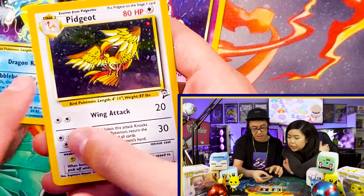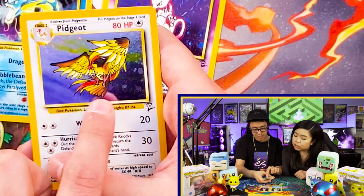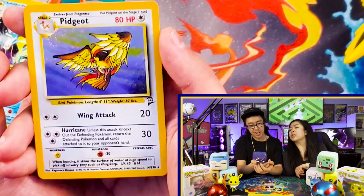Let's take a look at this one. Has a swirl right there, right underneath the P. Look at that. You see that? And then you got these big spots. I think they call them Pokeballs because they kind of look like a Pokeball. I don't know if we can see that. Can you guys see this? I hope you guys can see this.